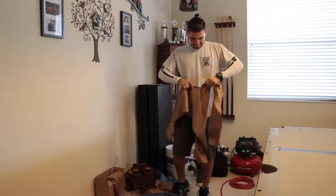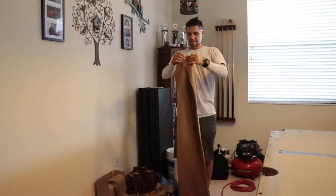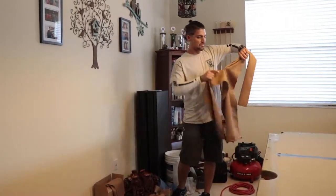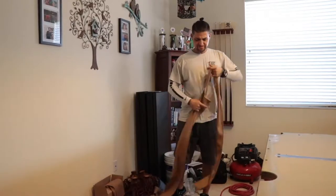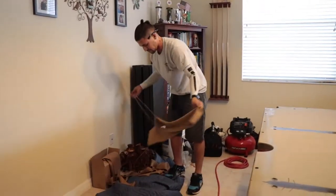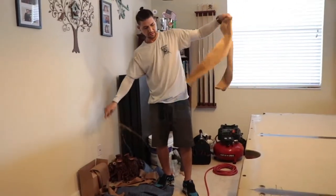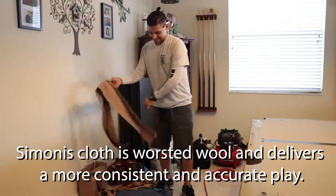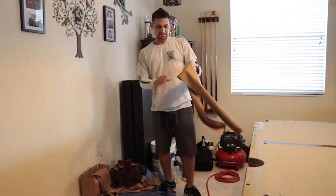But it always tears the way that the cloth is woven. Yeah. Like the cheaper stuff will go both ways. For some reason, the Simonis, you can only tear it lengthwise. Do you prefer to work with the Simonis? No. No? Because it's harder? Way harder. Because it doesn't stretch the way the other does. It's so unforgiving.